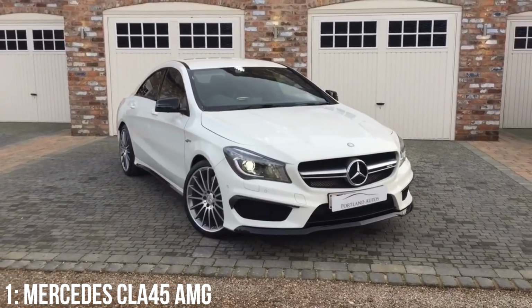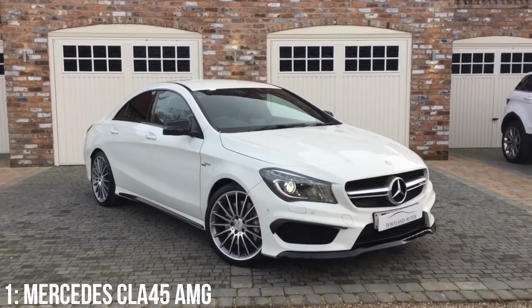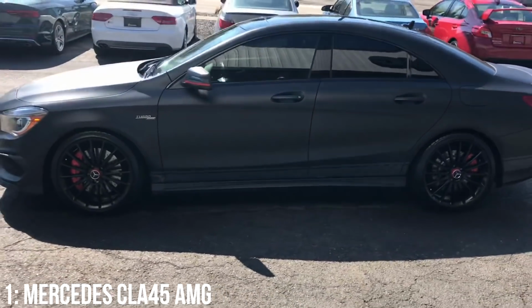Now, despite most coupes having 2 doors, it is possible to have a 4-door coupe thanks to the loose definition of what a coupe is, as it's mostly centered around a sloping roofline as opposed to a more defined boot stemming from a more angled rear window.